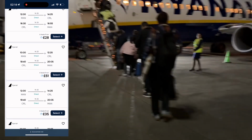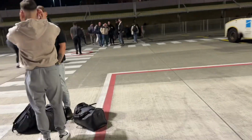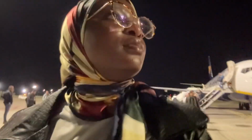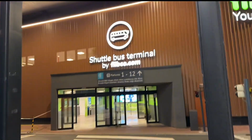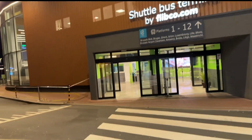You could get a 28, 29 pounds flight if you book way prior to the time you're actually going. It was a night flight, and I had just my bag with me, so I wore whatever I knew I'd be able to wear the next day anyway. I had just my handbag containing my few makeups and cosmetics and skincare, and a change of top. Got down to Brussels at around 10, I think.